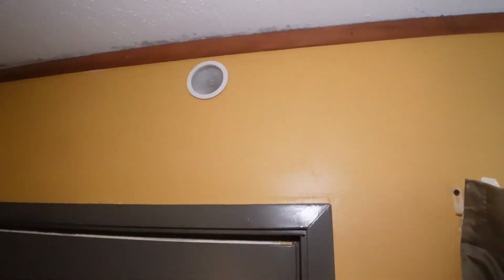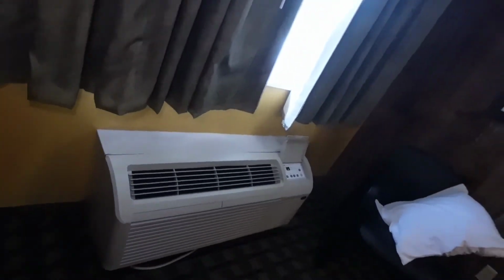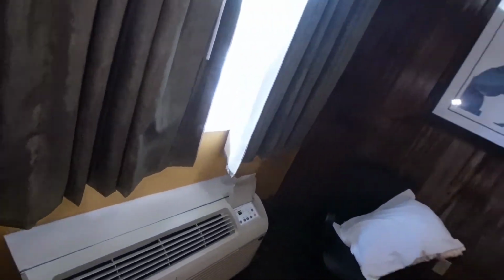And I have no idea what the holes are for. There's another one over here. They're lights. They look like it. What's that look like? They're speakers. They're gonna start talking to us. We do have a blemish on the wall over here behind the door. Not a big deal. But that looks good.